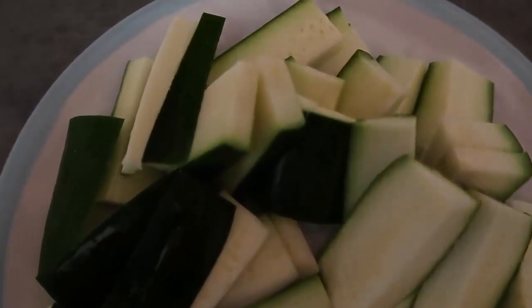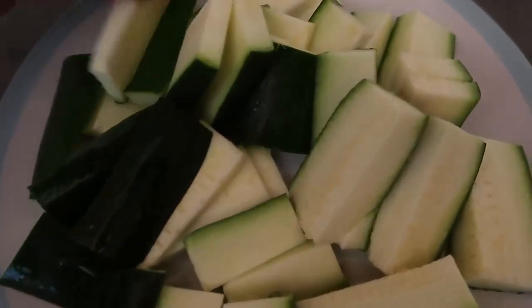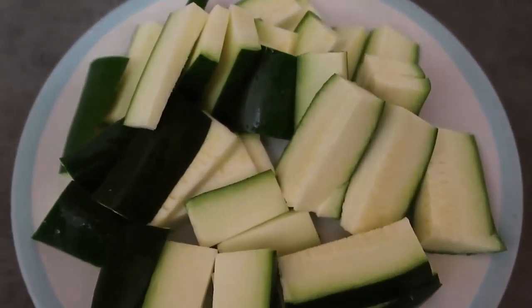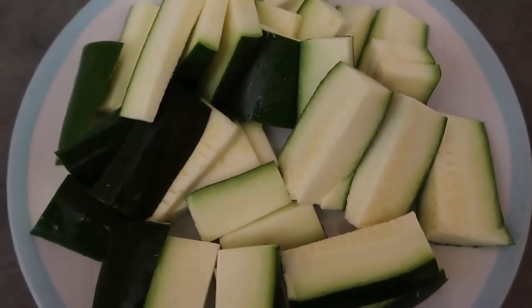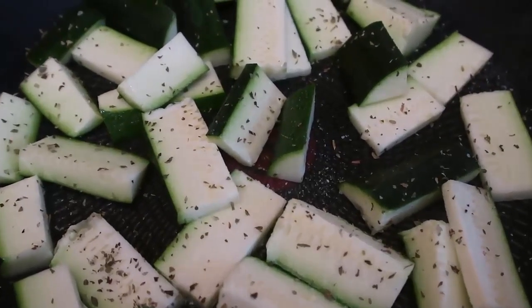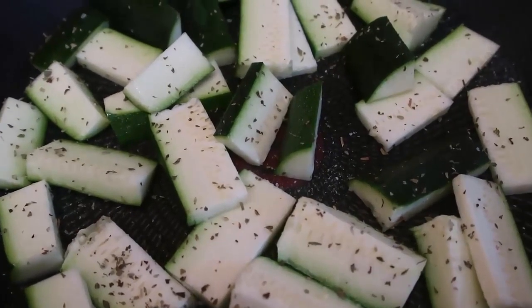So I've just roughly chopped up the zucchini. You can cut it into rounds, you can cut it into these kind of batons. My knife skills are not the greatest, but this is how I've chopped them up very roughly. And I'm melting coconut oil in the frying pan, and we'll just get these cooking. So the zucchini's in the frying pan. I've added a couple of shakes of salt and some oregano too. That's just a herb I like, but you could add any you like or just leave it out altogether.